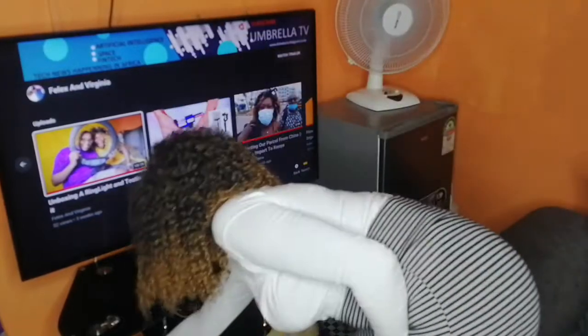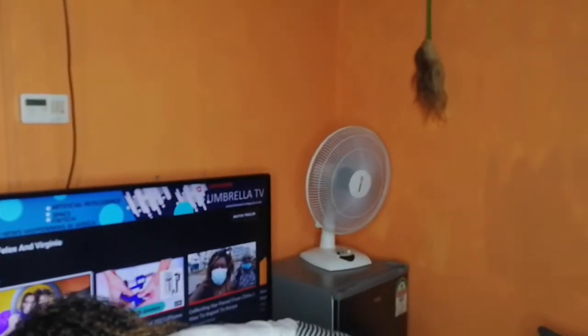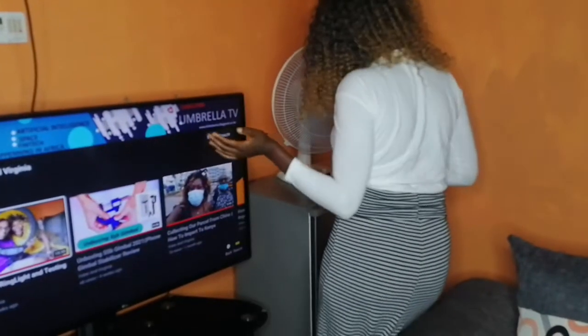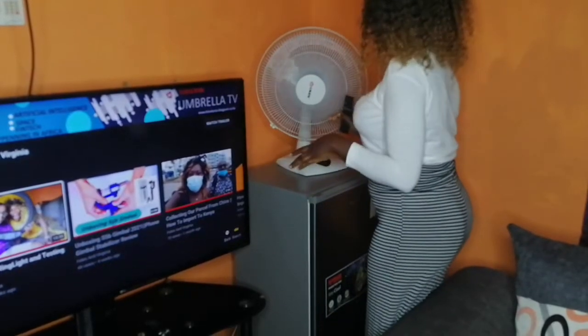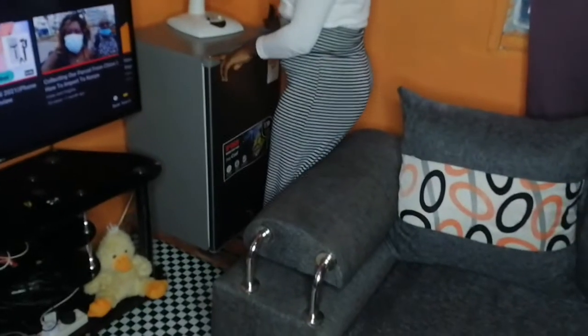And then we have our tropical heat just for freshness. Just beside our TV area, don't be shocked that we put the refrigerator around the television. It is because of space, guys. We have to do it.